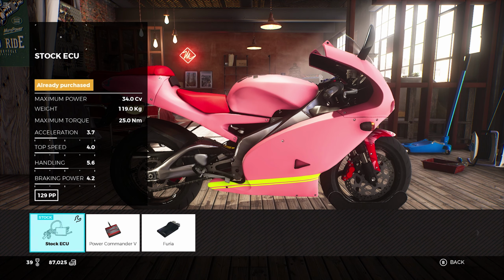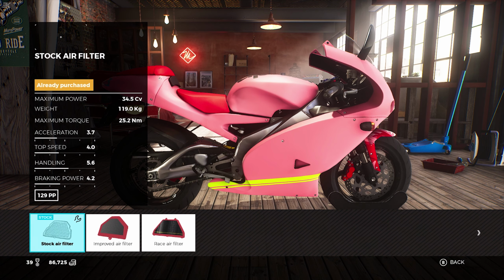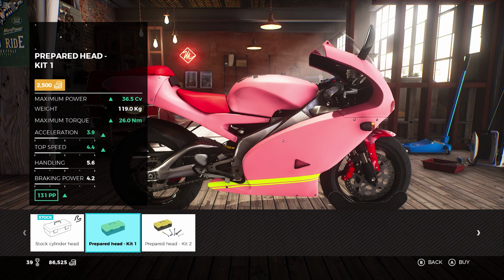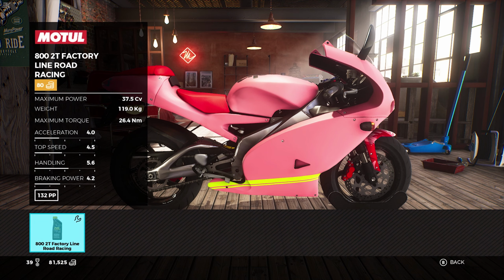So in order to upgrade, I think the first thing we would probably look at would be the ECU. We've just got the stock ECU, so it doesn't seem like there's any difference actually, choosing between these two. So again, that's just 300. So I added that on. Then the air filter, so we can get an improved air filter or a race air filter. Definitely want a race air filter. It's not too much, and it's going to improve the bike. And then we've got prepared head kits. Go for head kit 2. Okay, saying that, that's 5,000. That's quite a lot.